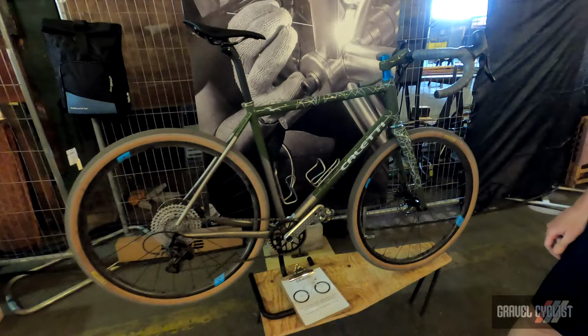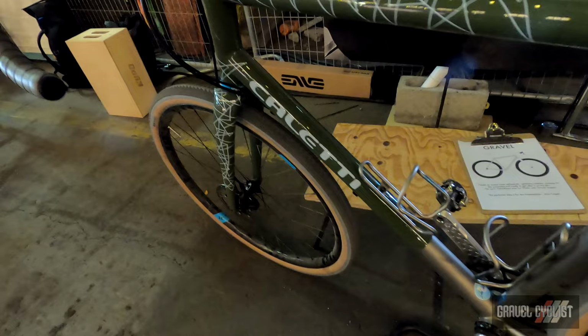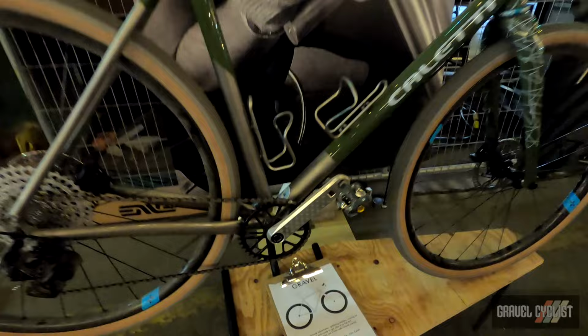Titanium, half paint, Campy Ekar with some custom wheels with Forge and Bond Fusion fiber rims made in the US and White Industries hubs. Ingrid cranks from Italy, and the parts set from Italy.